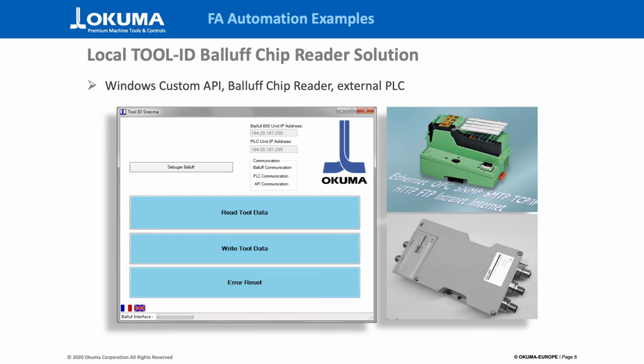In this solution we have communication with external tool presetters using RFID chips, especially from Balluff. We can retrofit this solution also to Okuma machines which don't offer this option from Okuma Japan, so this is a local solution for all customers that want to have this kind of functionality for any kind of machine.